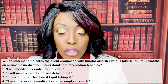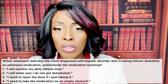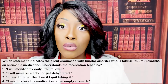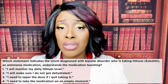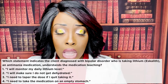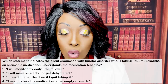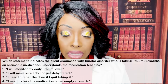1, I will monitor my daily lithium levels. The levels aren't monitored daily, depending on the facility the patient is in. It's going to be monitored periodically, but it's not going to be daily because it's done by blood draw. It's not going to be daily, and the patient's not going to be monitoring it. It's going to be the staff, the healthcare professionals. 3, I need to taper the dose if I quit taking it. You never stop taking that medication abruptly.